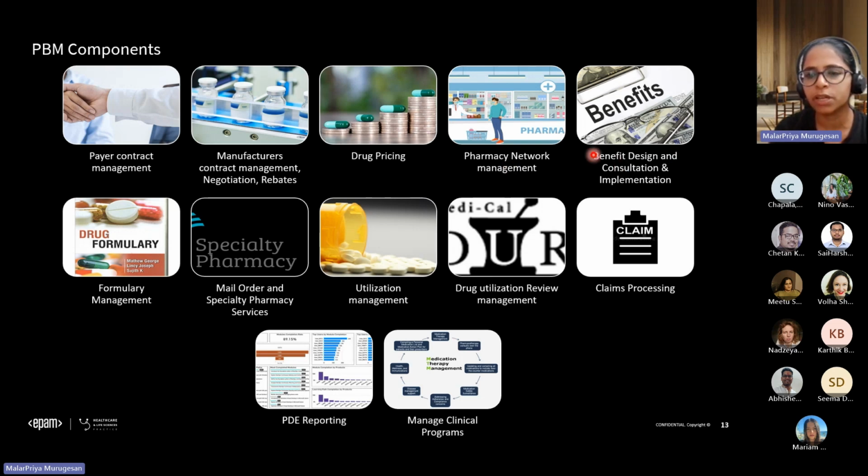And then moving on to benefit design, consultation and implementation. PBMs are not only getting the benefit design from payers and implementing it in the system, but they will also participate in benefit design consultation as well. I was working in a PBM for a long time. On behalf of every payer, we will contact some salespeople as well, and get our inputs. Then we work along with the payer to design the next year's benefit design for some plans as well.